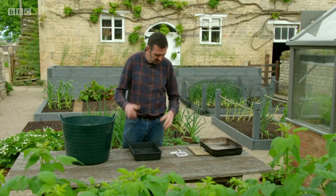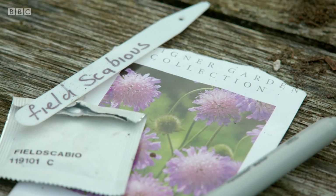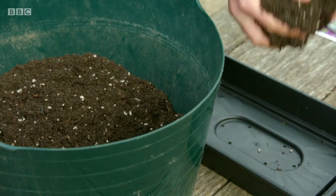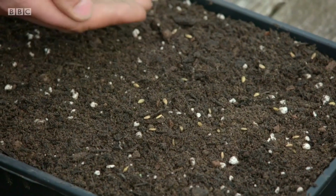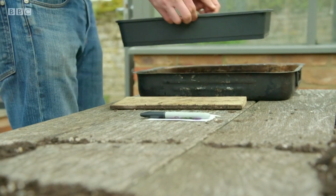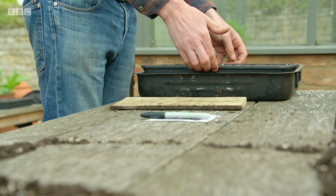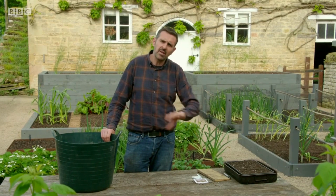Today, the first thing I want to do is field scabious. There's some of it up there, and it grows really well on basically a lime-based soil, well, happily an alkaline as well. So I'm just going to soak those and let that compost really suck up. And then that'll go into the greenhouse or a cold frame. It'll probably take 2 to 4 weeks to germinate, and then I'll prick them out.